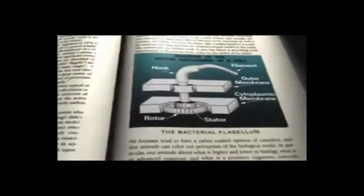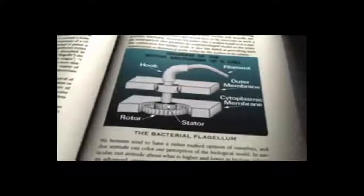I remember the first time I looked in a biochemistry textbook and I saw a drawing of something called the bacterial flagellum with all of its parts in all of its glory. It had a propeller and the hook region and the drive shaft and the motor and so on. I looked at that and I said, that's an outboard motor. That's designed, that's no chance assemblage of parts.